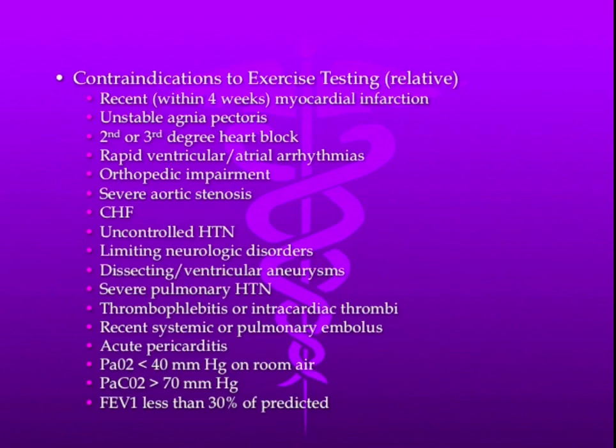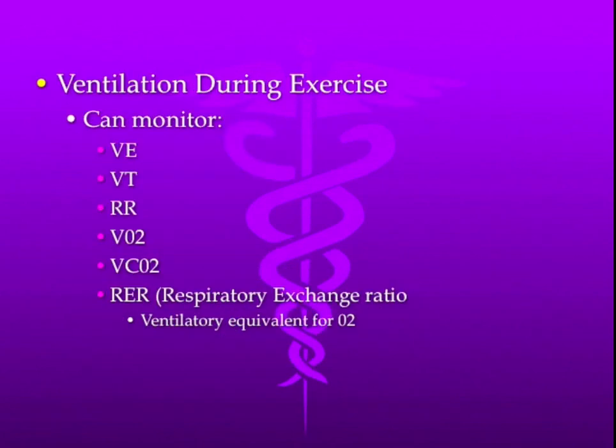not a good thing. Severe pulmonary hypertension, thrombophlebitis or intracardiac thrombus, recent systemic or pulmonary embolism, PE, you probably don't want to do this, acute pericarditis, a PO2 that's less than 40 on room air, or a CO2 that's greater than 70 on room air, or if they have their FEV1 on their spirometer that is 30% or less of predicted. These would be reasons that you probably would be thinking you might not want to do this.